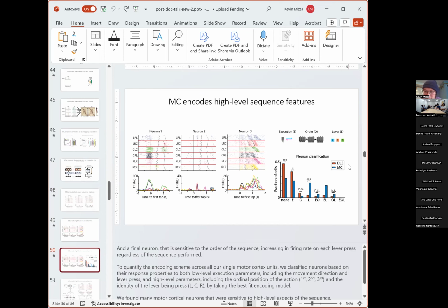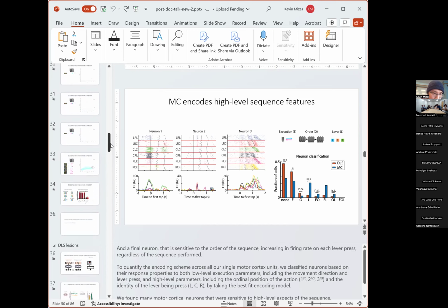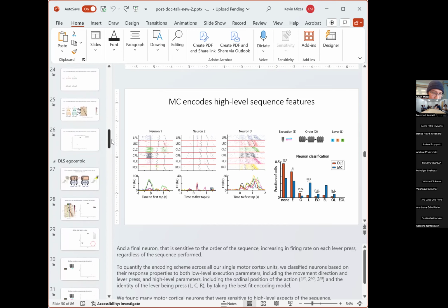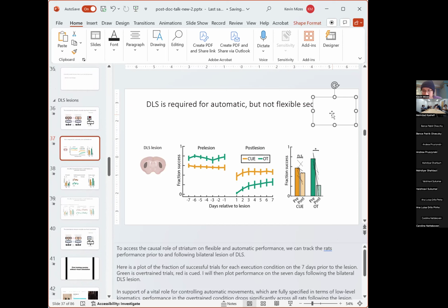I also have a question, if that's okay. So I was a bit puzzled by the 20% accuracy of the sequence execution for the automatic ones after the DLS lesion, right? Just like the simulation results, I was assuming that if DLS is really fine-tuning those automatic sequences or even controlling them fully, then they shouldn't be able to execute the sequences at all for automatic ones. But you still see after 7 days, there's like 20% or something accuracy. How do you explain that?